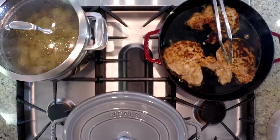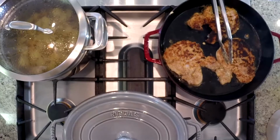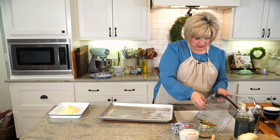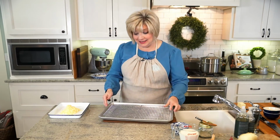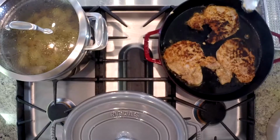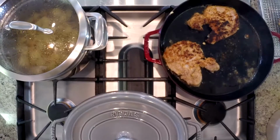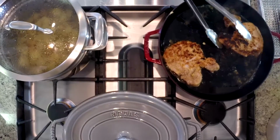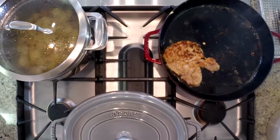Okie doke. So I'm going to dump out my flour mixture, rinse off the gunk on this liner here, and then this is again all going back into the oven, so I'm just going to use the same pan. And then I'm going to go ahead and get these off. Oh yes, those look so nice. We're just getting our crisp right here. Looks good.